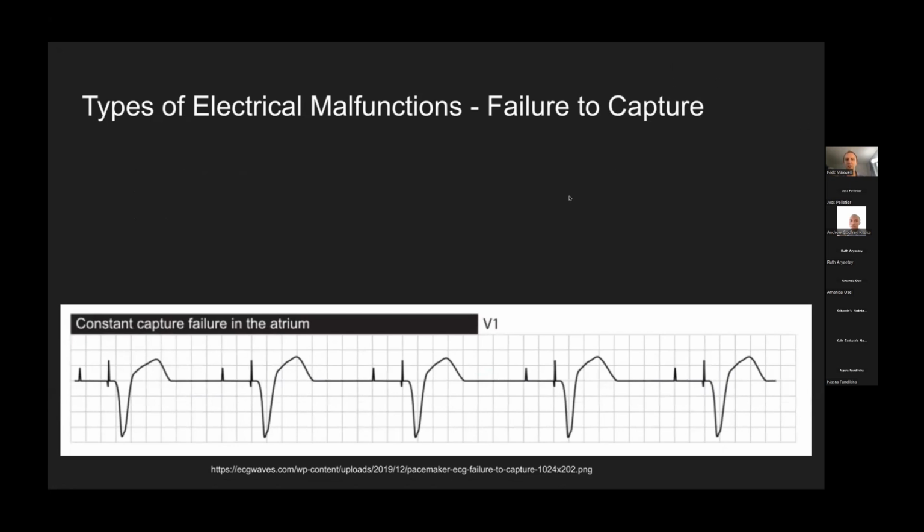And then, all right. So then this one, failure to capture. What do we see going on here? And again, you already kind of know the answer of what is happening. But what do you see? So to start, do we see pacer spikes?